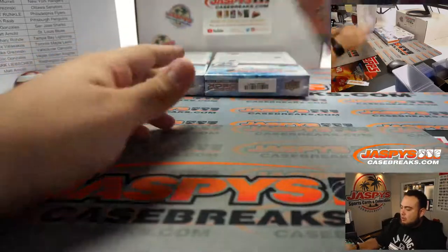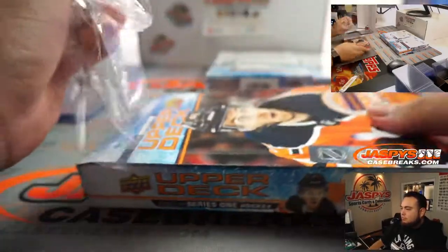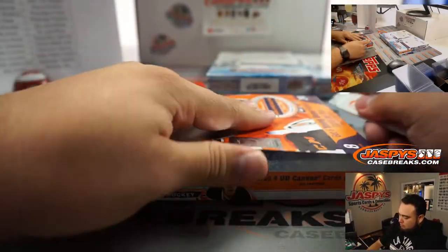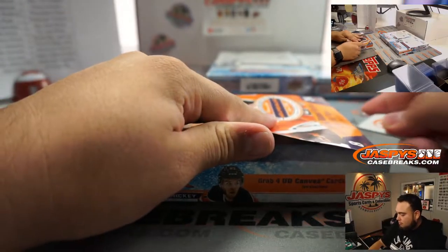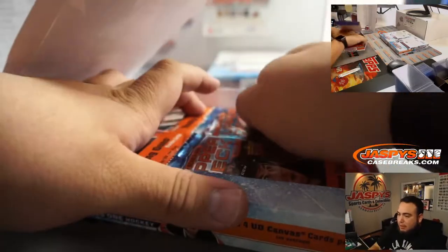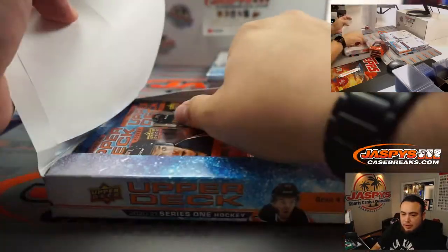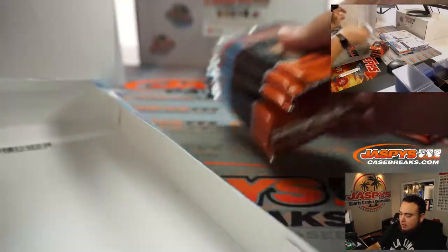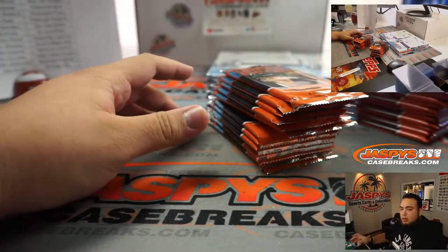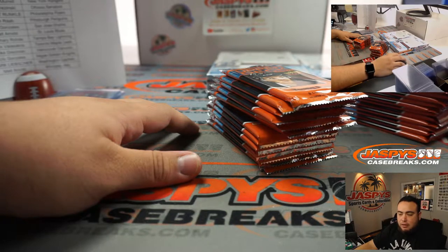Alright guys, let's go this way. Last three boxes, everybody. So guys, I got about 15 orders to go through. I do believe though that by the time I get done with orders, I'll be able to squeeze in that divisional break of XR, but that's pretty much it. If the next Series 1 hockey break were to sell out, Joe will have to take over and do that.